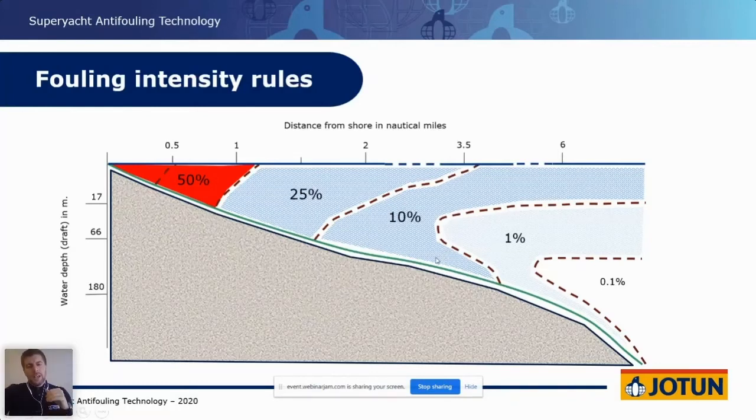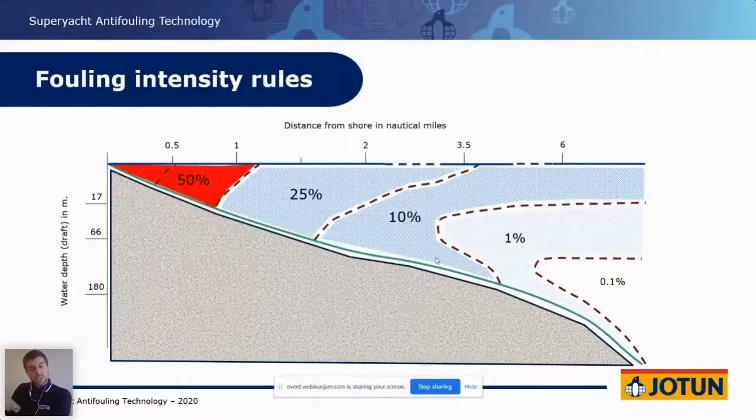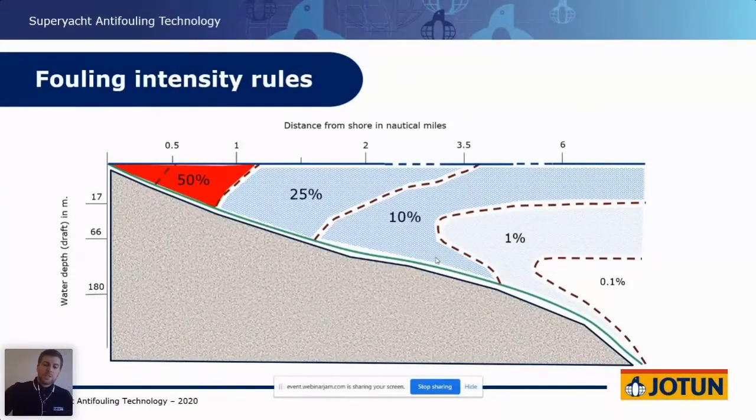We hear some people talking about using products that are in the commercial arena. I would always advise against it because it's not designed with this scenario in mind. It's designed for the 6+ nautical miles out, colder, deeper waters. So don't expect it to do the same principal job.